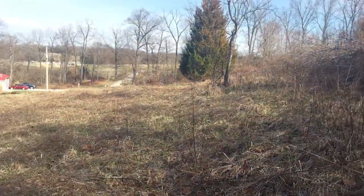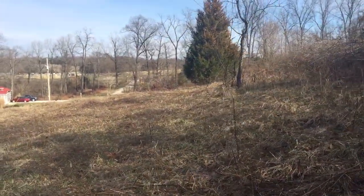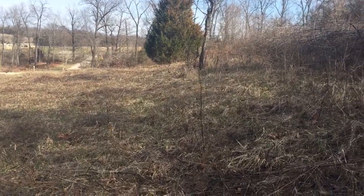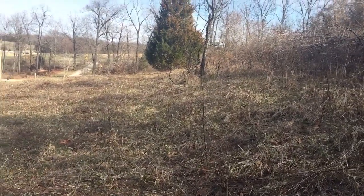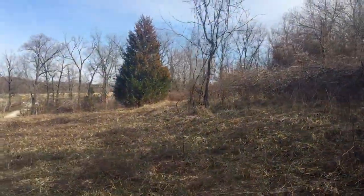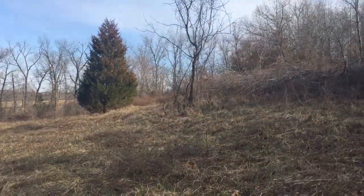You can see my brush pile down there. We had a big burning down here, didn't we? We did that earlier. In that pile, we couldn't get burned because we had ice storms, ice and snow. Hold on. You see that cedar? There'll be a ladder stand laid up in there eventually.